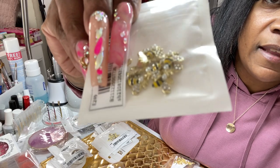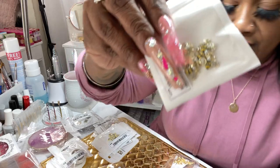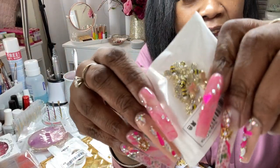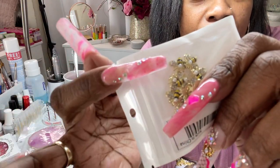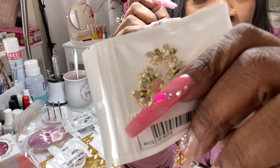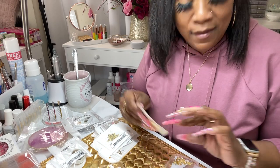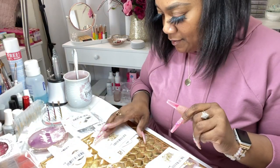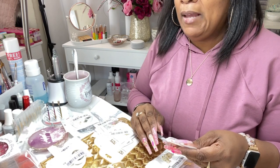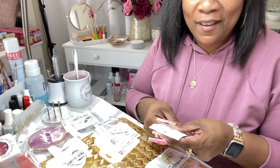Okay. And then these are to die for. Bumblebees. And the way that they did that is so cute. And the little pearl in the center gives it that perfect accent. I think if they wouldn't have put that pearl there, it would have looked totally different. It would have just been mediocre. But who's basic around here? Not me. Not me, baby. And not none of my, well, I ain't gonna say that. Some of my clients are basic. But hey, if they like it, I love it.